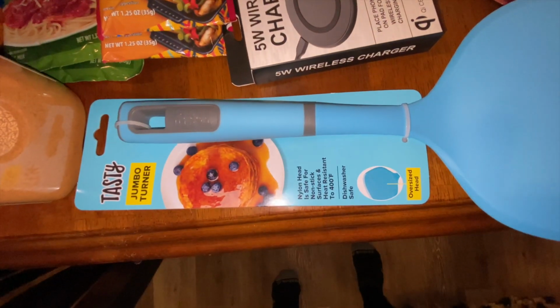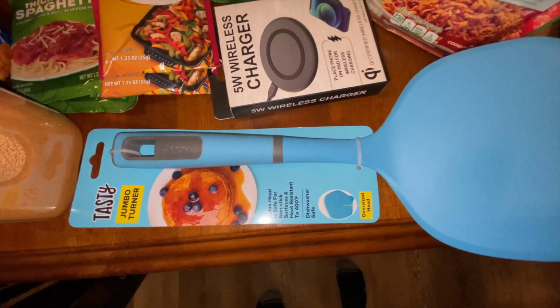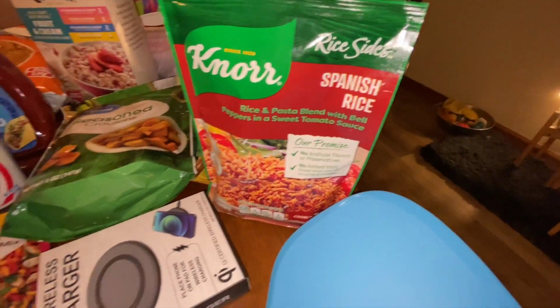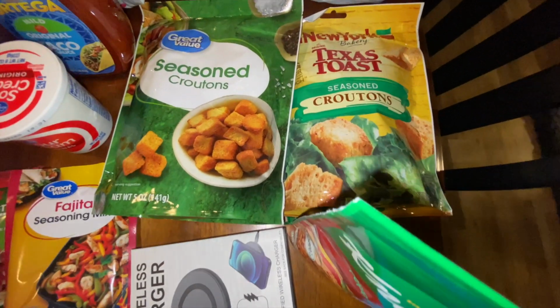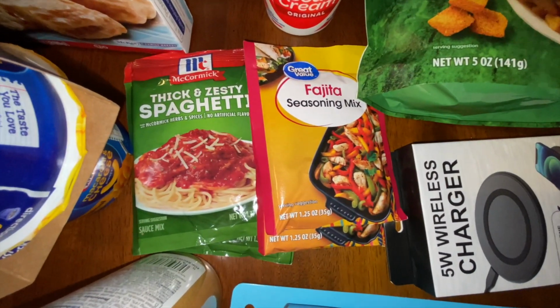We have a jumbo pancake turner. We needed one of those because we have some new non-stick pans and we're trying not to ruin them. Dean's impulse buy, Spanish rice. He went to the grocery himself this week, which most times he does. Seasoned croutons, 2 bags. Texas toast is my favorite, and I think he just wanted to try a new one.